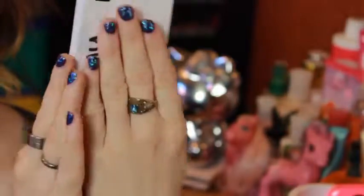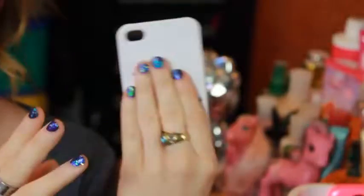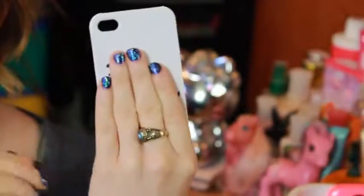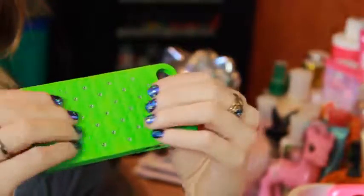Alright, and then the next one is my Erase Case. This one actually has writing on it, so I'm not going to show you what it is, but it's just a basic white case, and it also came with the marker and the cleaning solution that you can use to wipe it off. The reason I don't want to show you what's on here is because there's names on here, and I don't know if people want their names shown. It's called the Erase Case. You could just buy it at theerasecase.com. And then I believe they also make them for Samsungs and iPods and iPads, but I'm not 100% sure, so don't quote me.